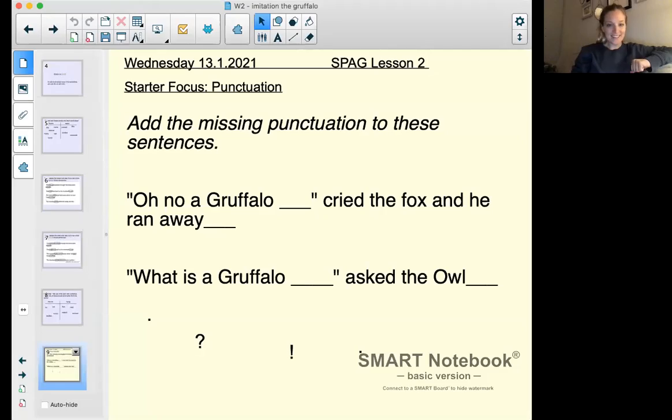It's time for your English lesson. Starting today, we're going to start with a punctuation starter, really similar to the one we did last week. We have to add the missing punctuation to these sentences, and we've got some different choices down here. We've got two full stops, a question mark, and an exclamation mark. I'm going to read the sentence out loud, and then I want you to pause the video and see if you can tell me or fill in which punctuation is going to go there.